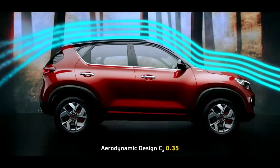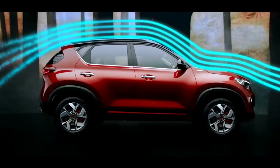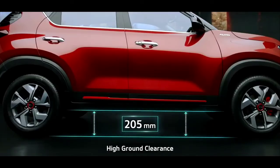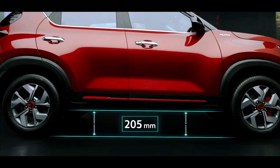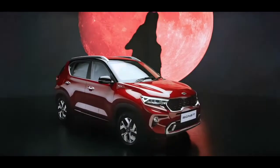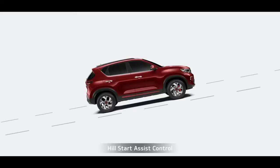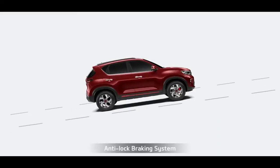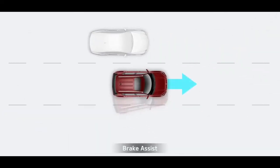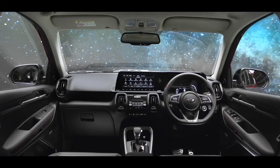The aerodynamic design in the Sonet enhances its stability, giving it better fuel efficiency. A very high ground clearance makes even the toughest of roads accessible for Sonet. In comparison to other cars in this segment, the Sonet raises the bar pretty high when it comes to safety. Hill Start Assist Control, Anti-Lock Braking System, Electronic Stability Control, Brake Assist and Vehicle Stability Management keep you safe.